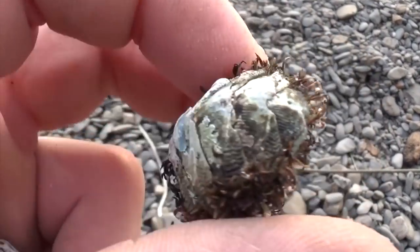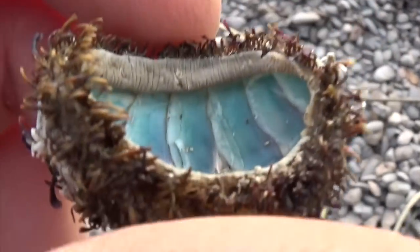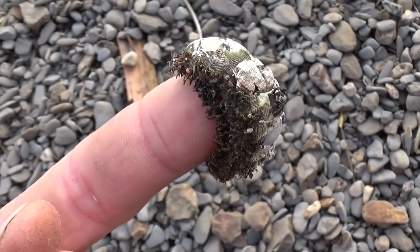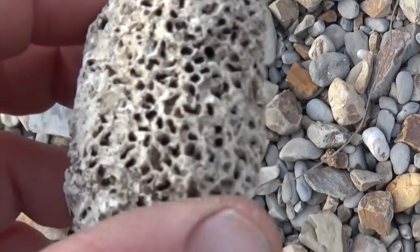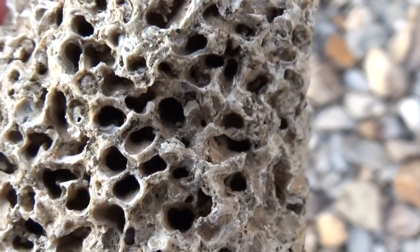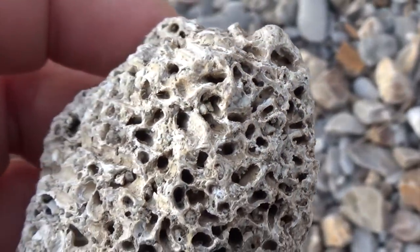When they are all dried out, there's their outside, if you've seen them stuck to rocks before. And their inside is just that really pretty aqua. Another piece. You'll know it because it has to look exactly like this, and it has to be marrow. It has to be like the most air holes that you can imagine in between. Not just a holey rock, but marrow.